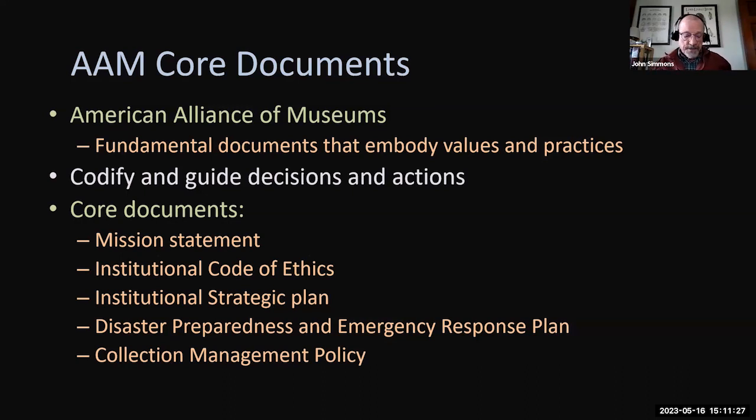So these core documents codify and guide decisions and actions that promote institutional stability and enable museums to fulfill their research, interpretation, and educational roles to preserve the collections for future generations and thus serve their communities. The 5 core documents are these: the mission statement, the institutional code of ethics, a strategic plan, a disaster preparedness and emergency response plan, and the collection management policy, which of course is what we're going to talk about today.